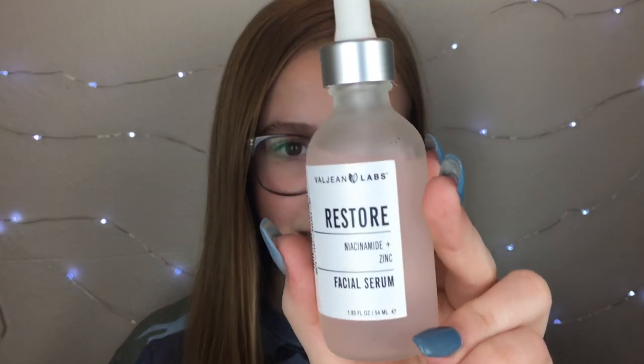So next I have this Valgene Labs facial serum stuff. This is the Restore one, and I got it from Marshall's. It was $5.99, and I love the little dropper. I honestly love little dropper things like this, and it's really cute.